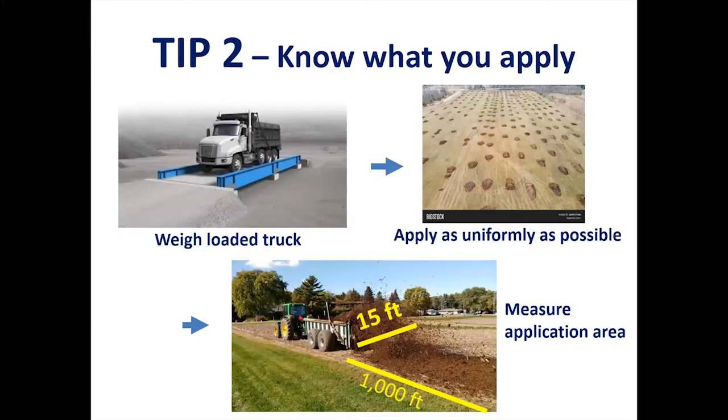Tip number 2. So we've gone through all the trouble to know what's in the manure. And if we go and put that out in the field haphazardly, we've just lost all the benefit of knowing what nutrition was in that manure or compost. So it's really critical that you know approximately how much you're putting on. There's different ways to do this, but I think one of the easiest ways is just to weigh how much manure you have in a truck or a tank or whatever you're using to apply your manure.